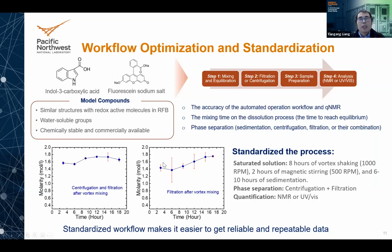For the quantification analysis, both the NMR method and the UV-Vis method work very well. But here we selected the NMR method because we don't need to prepare the calibration samples in the NMR method. So the NMR method is still a high throughput fashion. We can run multiple samples automatically. So finally, we standardize the process as shown here. We try to quantify each parameter. Using the standardized process, we can get reliable and repeatable data easily.